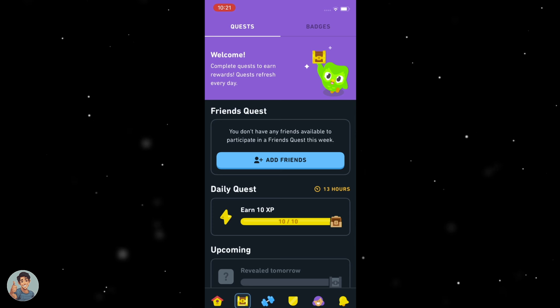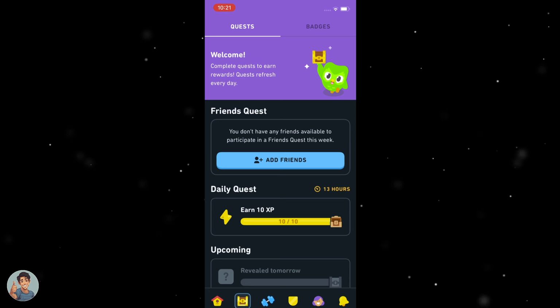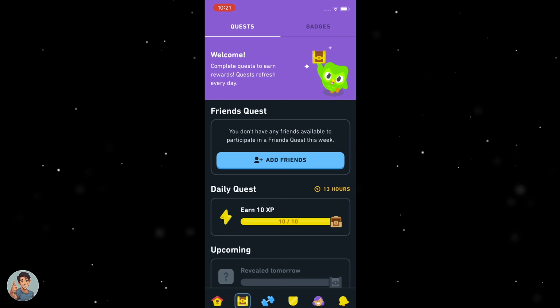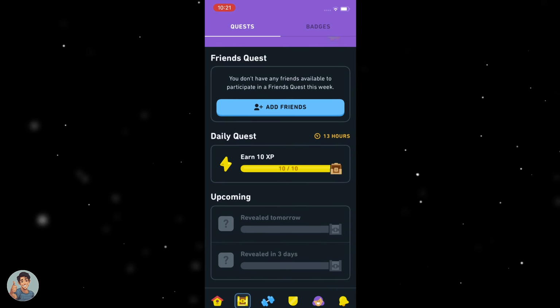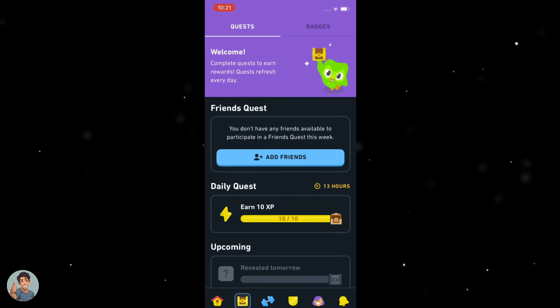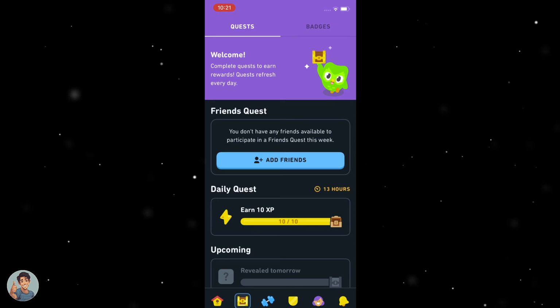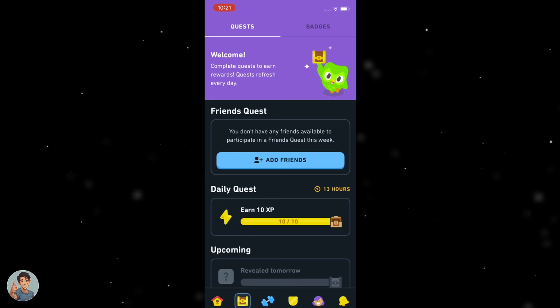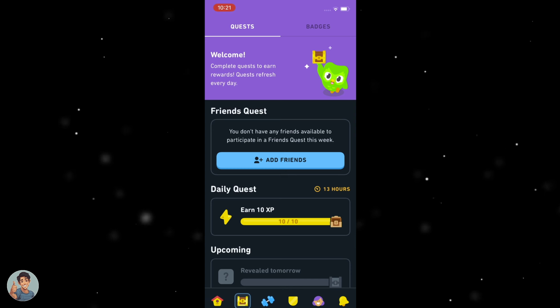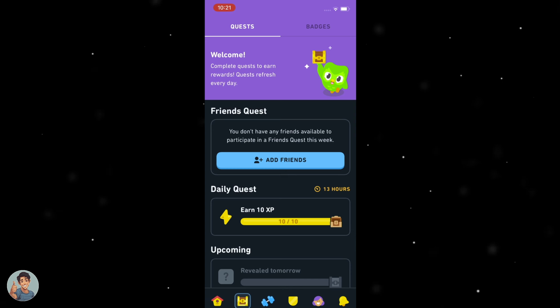So just go ahead and make sure you log in and keep your streaks on Duolingo. That's going to help you to also gain XP. So make sure you keep your streaks and you do your daily quests and also do your friend quests. That's how you're going to get XP. So other than that, that's basically how you do it. There's no glitches or anything like that, hacks to get around it. You just have to kind of put in the work and do the quests as the app is designed.